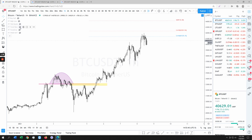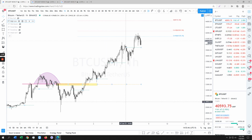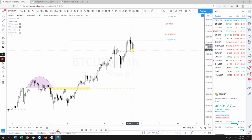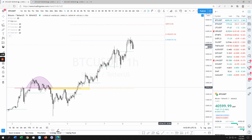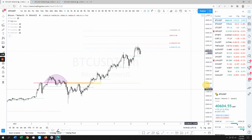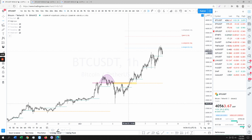Now, open up your high-low. Open up your daily open and weekly open only. Monday range doesn't matter because it's too far away. Green is daily opens. Orange is weekly open. Capiche? Now, find an area over here that shows your weekly open has not been tapped. See how we broke above, retested, and then we carried on to our beautiful trend.